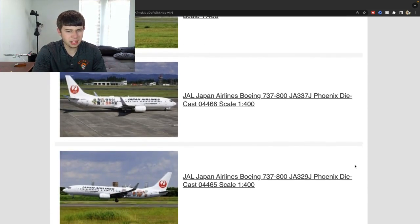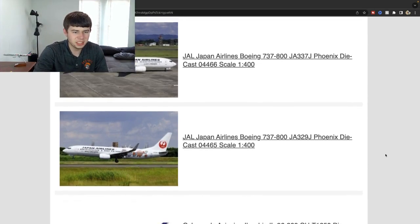Following that, we have another Japan Airlines Boeing 737-800, Juliet Alpha 329 Juliet, and this has a really nice, not necessarily sticker to it, but some sort of design. I think it looks really good. So these two must pair up together, which I think looks really nice. Good job right there by JAL.